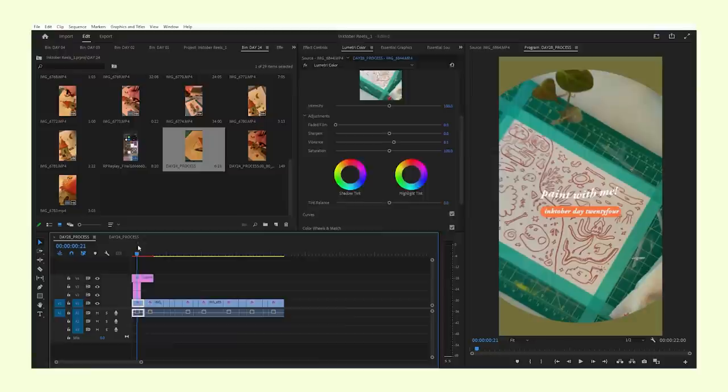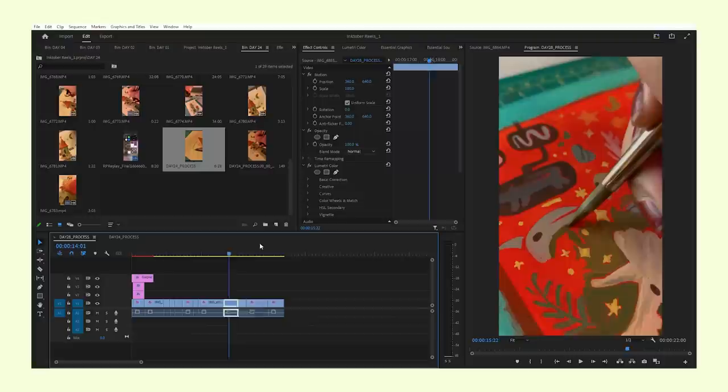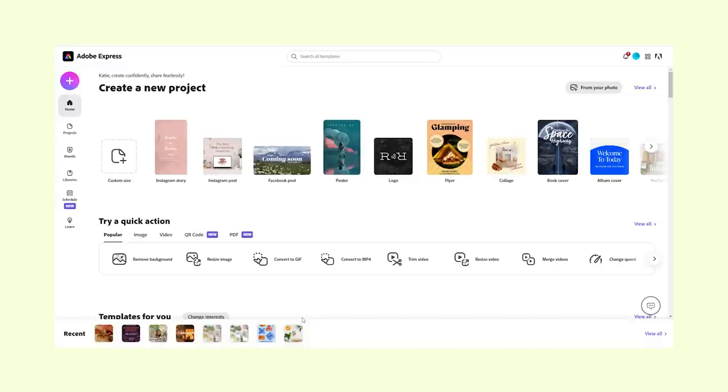And then I will take the text from my previous video and just copy and paste it into the sequence and just like change it up a bit. Once that is all done and I like it, I'll grab a screenshot and then I will export this file. I'll then take that screenshot into Adobe Express to create my Instagram Reel cover and pretty much just duplicate my last one and add the text onto it. And it's just like as easy as that.